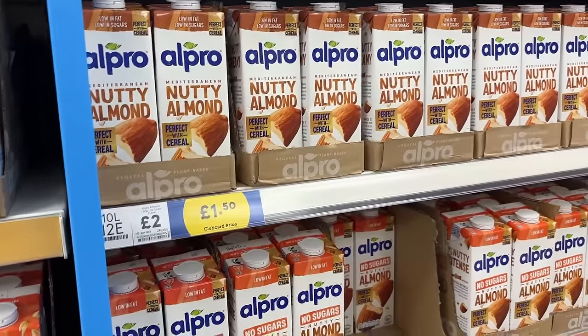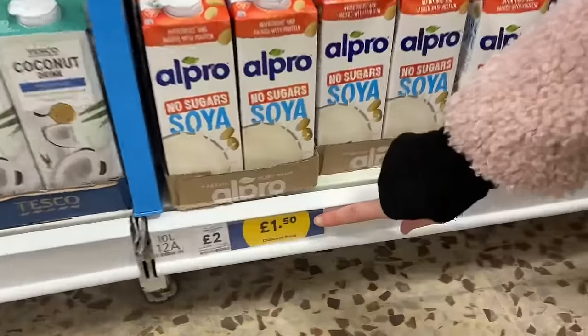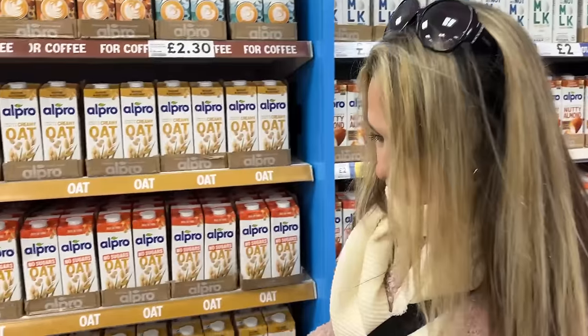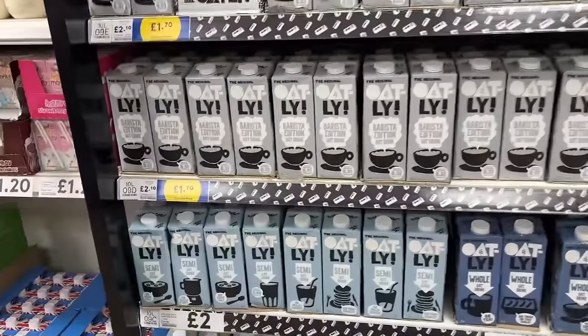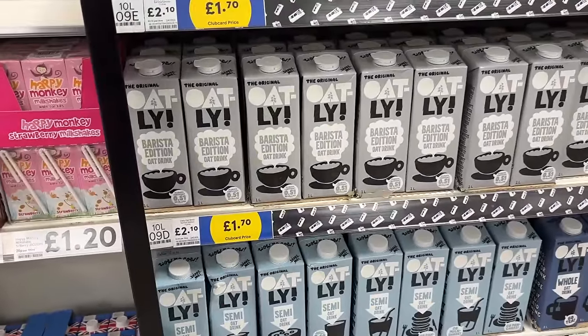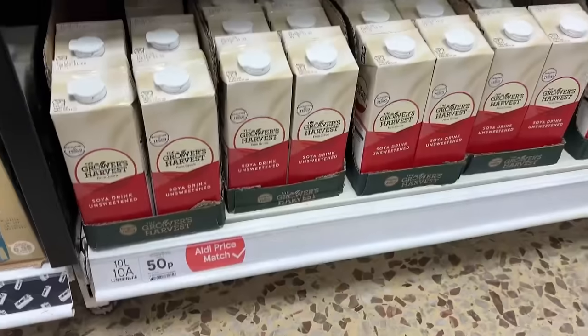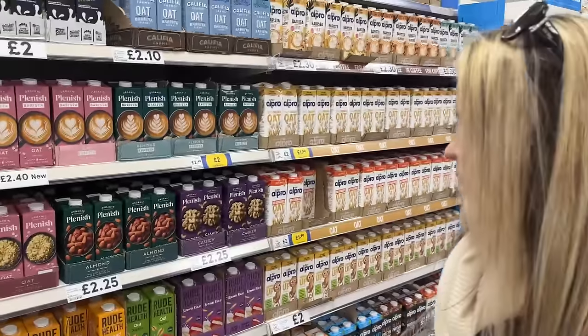So you can get almond milk. I might get the soya one. Soya. How much is that? It's normally £2, £1.50. Okay. We like a nice bit of soya and tea. They also have Oatly on club card prices, but not as cheap as the Alpro ones and some other brands as well. However, if you wanted to just get the store brand one, it's only 50p, but we are sticking to a challenge for a very important reason today.